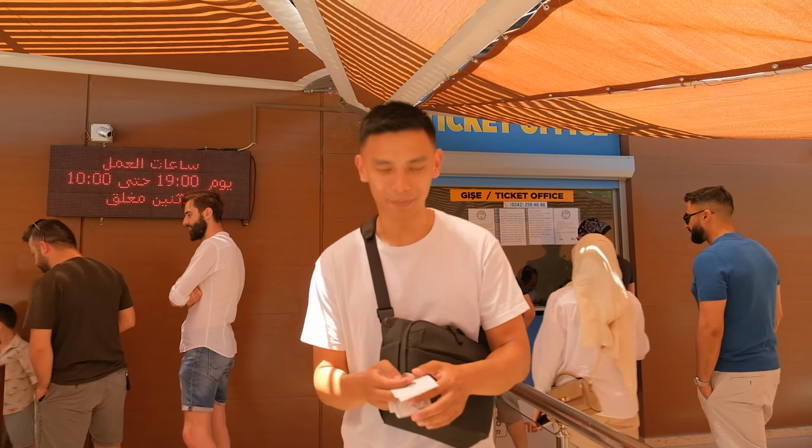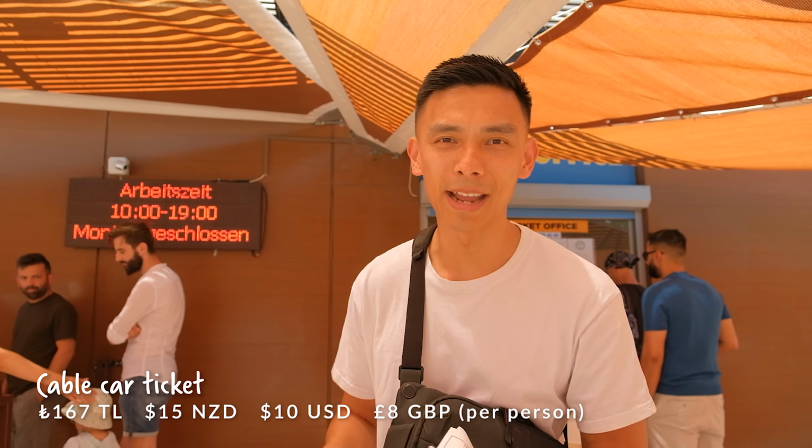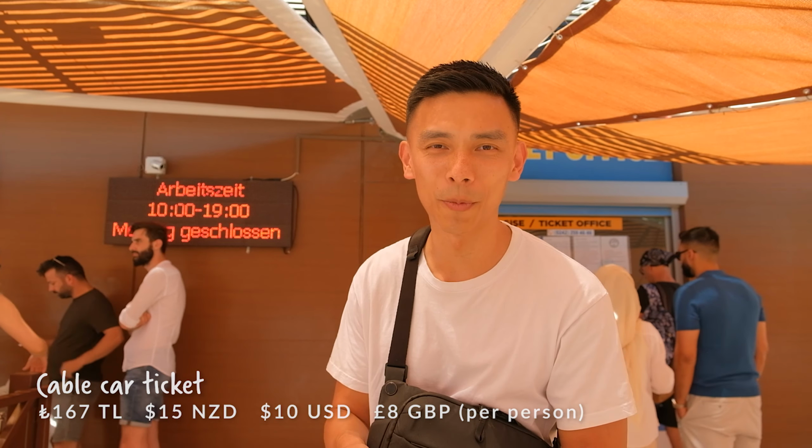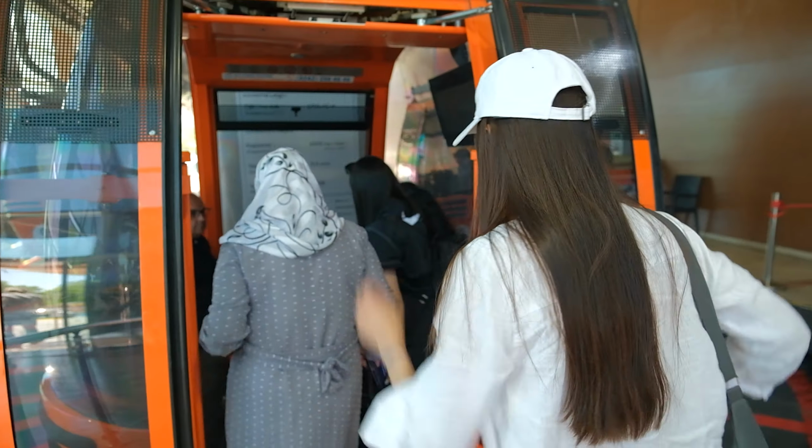Alright, just gotten us some tickets. They were 335 Turkish lira for Yen and I thought I saw somewhere that children get to go free, but anyway, we've got our tickets, so it's time to head on up. Yeah, children between 0 and 6 go free as long as they have an accompanying adult. Oh, there you go. There's the line.